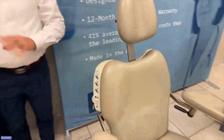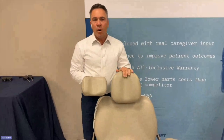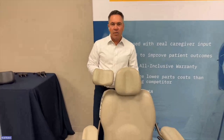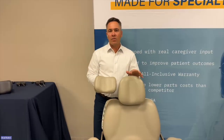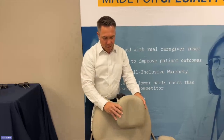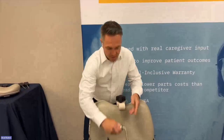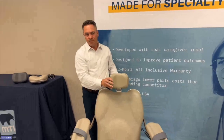The chairs have a standard option of either a deep oval headrest or a prosthetic headrest. And you'll often get times where the surgeons like one or the other, or you have surgeries that you want one over the other. And MTI made that easy for you. Simply release the headrest lock mechanism, remove the one headrest, and install your other headrest. It's that simple to switch over headrest on these chairs.